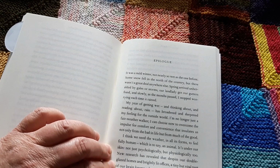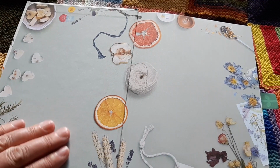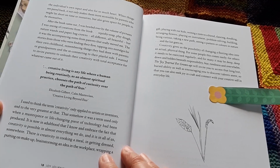And this is The Joy Journal for Grown-Ups by Laura Brand, and it is just a most beautiful book. You can tell that when you see the end papers. I think that always says a lot about a book, doesn't it? And this book is just right up my street, and right up your street as well, if you just want to dip into all sorts of different craft activities. A huge variety in here. I just want to read you a couple of things from here.